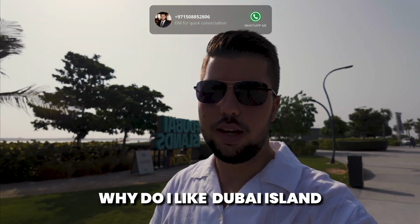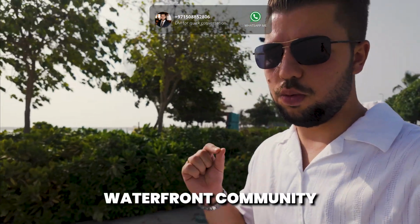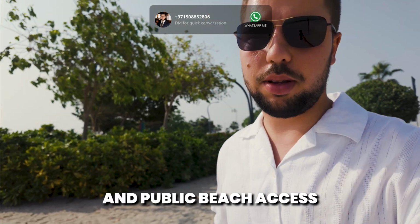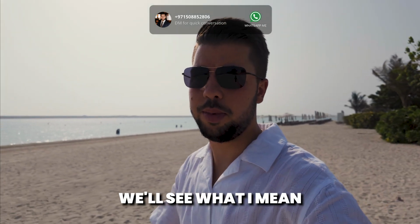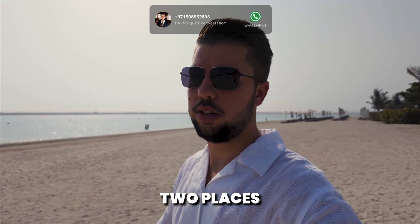Now, why do I like Dubai Islands so much? And it's not just me, because it is the last waterfront community under development in Dubai with private and public beach access. Not only this, now once we go to the water, you'll see what I mean. In Dubai, it is in the top 2 places with the cleanest water.